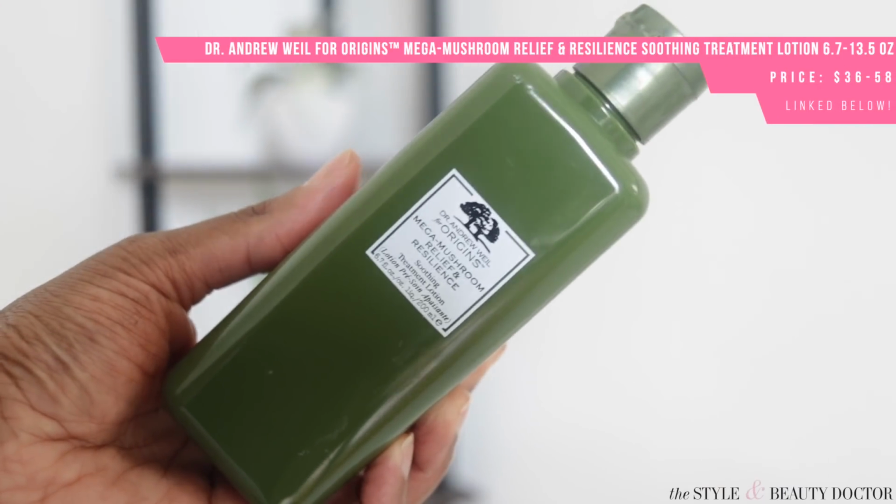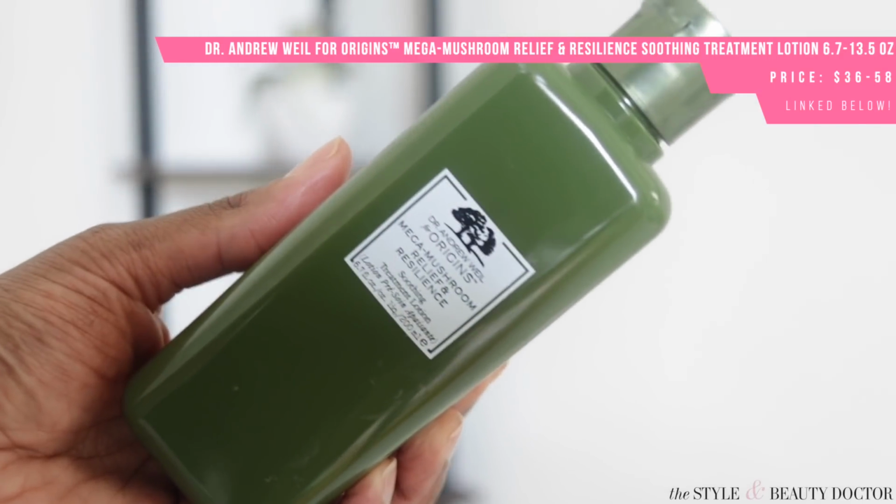So, moving on. Okay, so this next product, right? It's hard for me to put this in a category because it's something that I really liked. It was a fave in April, but it's not something that I actually need to have in my routine. It's like a nice to have kind of thing, and I was just like, should I even mention it? But then I was like, but I actually did like it. So it's the Origins Mega Mushroom Relief and Resilience Soothing Treatment Lotion, right?